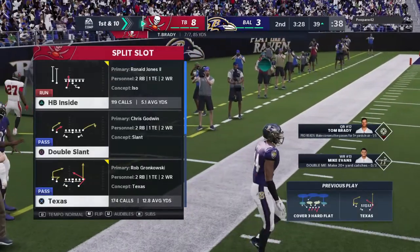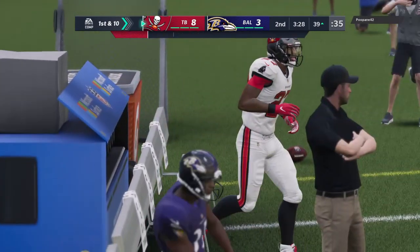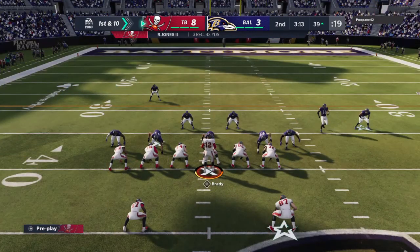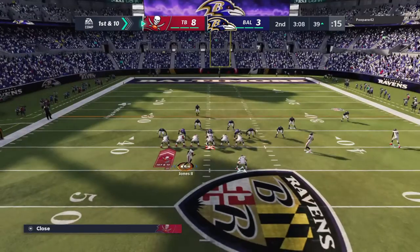And he's going to be out of bounds, but not before he takes it inside the 40. A gain there of 30 big ones. So how about that for a chain mover? They're all the way down inside the 40 now for 1st and 10.